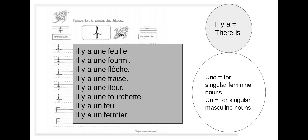Cette fois-ci, on a le vocabulaire qui commence avec la lettre F. This time, we have vocabulary that starts with the letter F. De plus, chaque phrase aura le même début, and each sentence will have the same beginning.